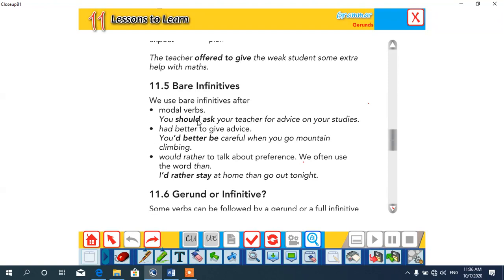Should here is a modal verb, and all of you know the modal verbs, and we are going to deal with them after, God willing. You should ask your teacher for advice on your studies. Next, we are going to use the bare infinitive after had better. We use had better to give advice, also like should. For example, you'd better be careful when you go mountain climbing. Okay?